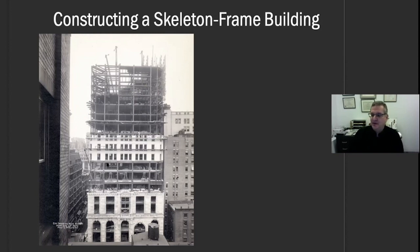If the mason's platform here can be supported for one, two, three, looks like five floors off of cable, then you no longer need to have anything on the inside related to the mason's work. So this is separating the building into pieces.